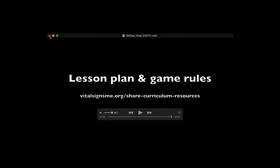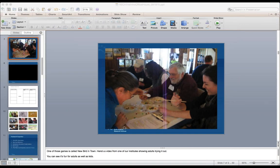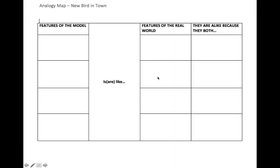Another set of activities that teachers like to engage their students in before they head into the field are activities where students practice their fieldwork skills. They practice the observation and data collection skills that they'll need to be successful. Oh, I skipped something.